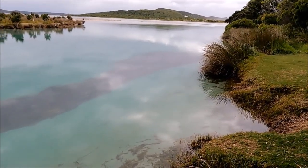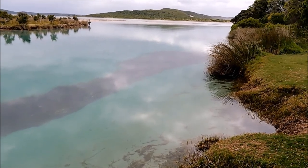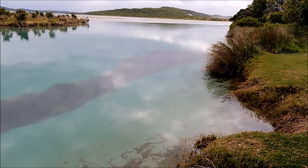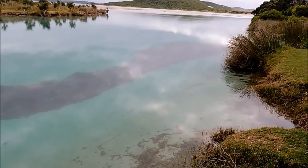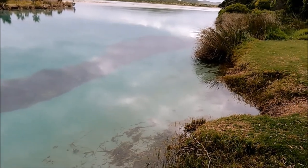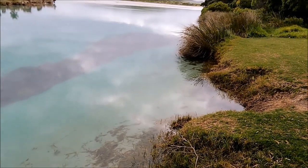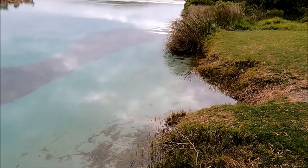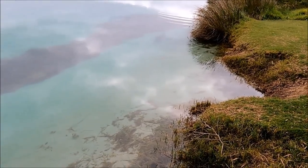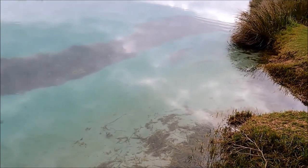You would expect that he would find his way back out to the open ocean. But he's been in here for a couple of days now. Good size too, a couple of meters. Is this him coming now? Yes, it is. Check him out, man. He's a beautiful animal.